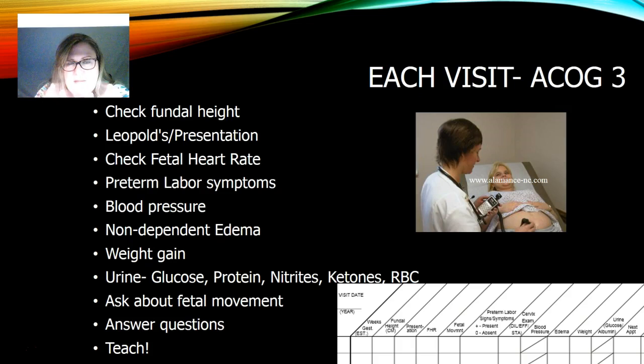We'll listen to the heart tones. The heart rate should be 110 to 160. Ask her if she's had any contractions, back pain, pressure, anything that could trigger preterm labor symptoms. We're going to check her blood pressure and make sure that it's not getting too high. We're going to check her for non-dependent edema. This will be facial or hand edema. Those are both very, very ominous. That tells us that we have high pressure in the upper extremities.